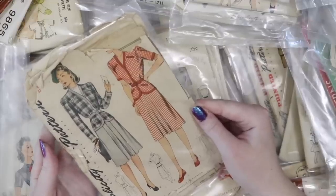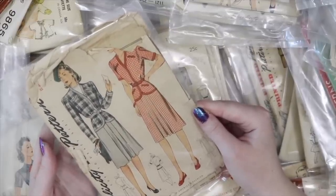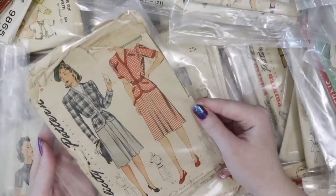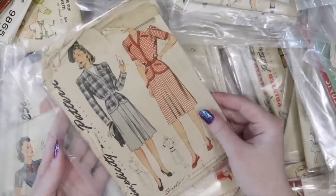Here's a 40s pattern by Simplicity. I think this is in a size 14 since it says 32-inch bust on there. This is for a jacket and a skirt set. And unfortunately, one of the poor illustrations is missing their head.